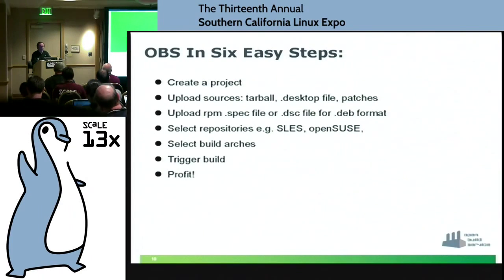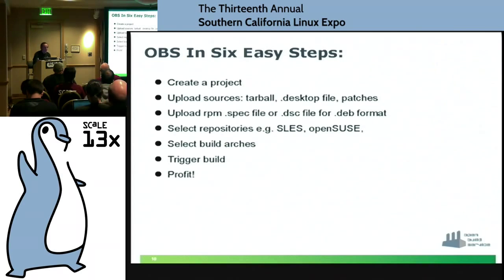Well, how does it work? It's really, really easy. You create a project, you upload the sources: a tarball, some desktop files, patches, a spec file, or a DSC if you're using Debian packaging. Select the repositories you want to build and which architectures, you push a button, and off it goes.